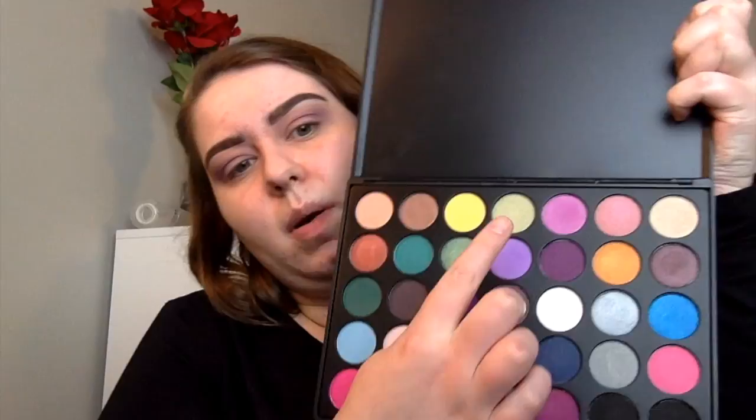Wow. I'm always scared to try purple, even though my eyes are green and I think it will look awesome. But you can look like a clown really fast, so that's why I'm kind of scared. This purple, well, where is it? This purple next, just under this one here.